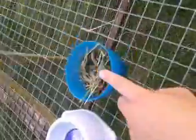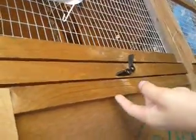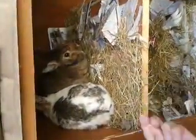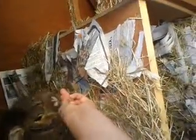Then what I do is I just place this on top of the run next to their food, and then I go to their cage, split these in two because they're stuck together. Wait a second. Knock on their door, open it, and say hello to the bunnies, and then I give them their treat. Okay, so this is what their cage looks like. I'm just going to see if they like it.